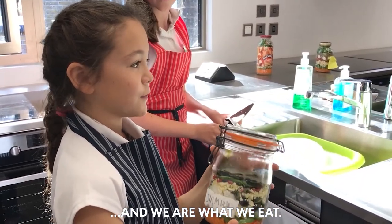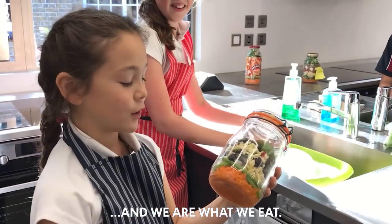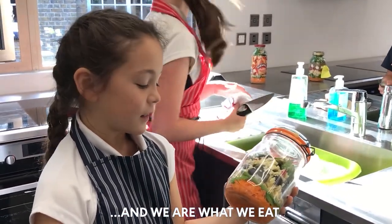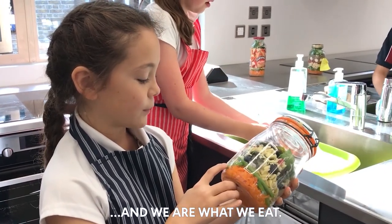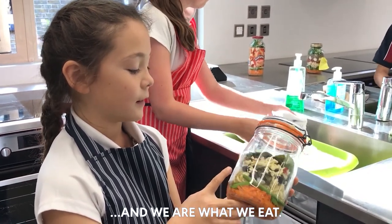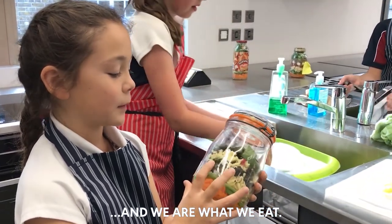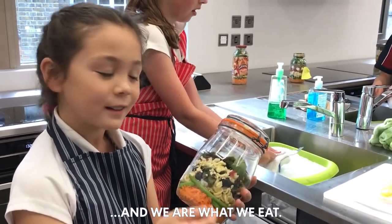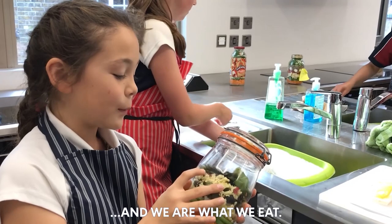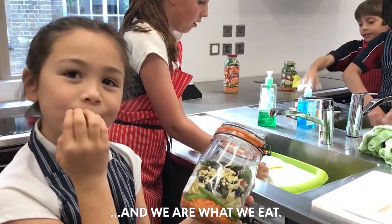Good, well done. We made jam jar salads in food tech this week, and we got to choose our ingredients. Which ones have you got there? I've got some carrot, some beans, pasta, some rice, some olives, some crispy kale. Crispy kale? Crikey. Yeah, it's like a kale crisp. Cheese, pomegranate seeds, basil, and seaweed. Seaweed? What?